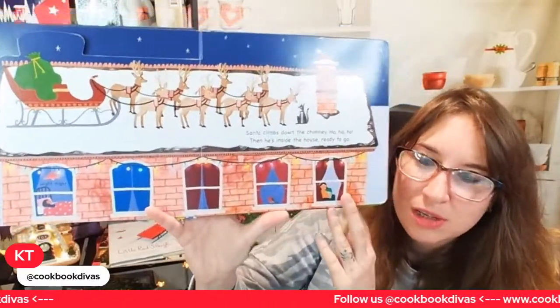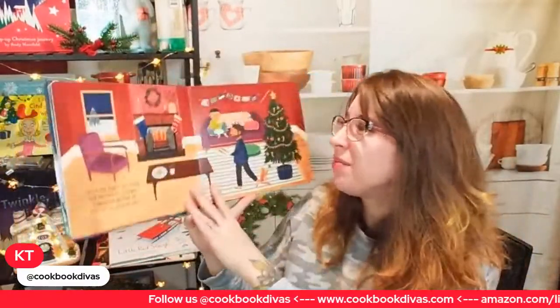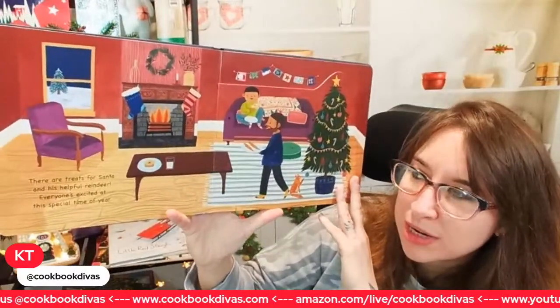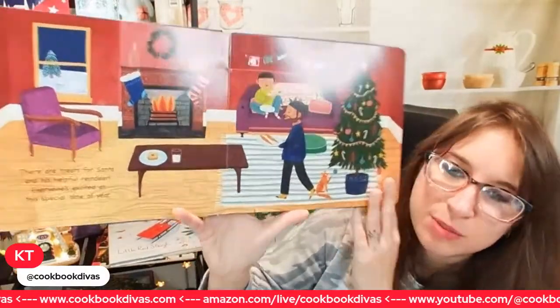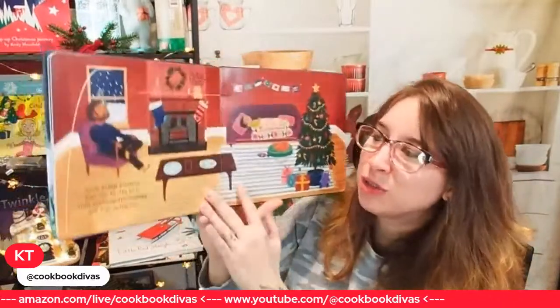So cute. And you can see his little hat. I totally missed that. There are treats for Santa and his helpful reindeer. Everyone's excited at this special time of year. And then we have the secret page.